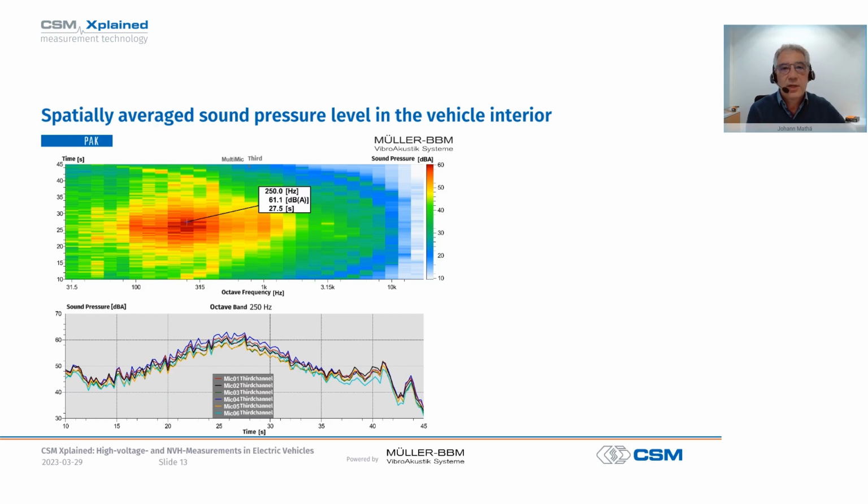So we see a recording of the average sound pressure in the car interior over the octave bands at a time interval of 35 seconds. And at 250 Hertz, we have a tonal problem with a large sound pressure. And below, the recordings of the 6 microphones in the octave band of 250 Hertz. Each individual line is a microphone. And we see very clearly over time the differences in the microphone curves.